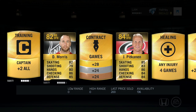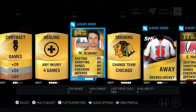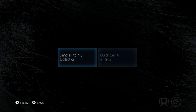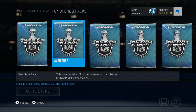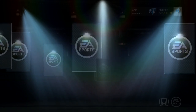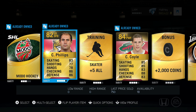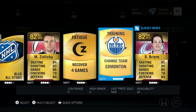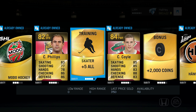We got Morris, Pikkanen, oh god, Grabner. That is actually not a bad pull, but he's not that high in overall. Send all to the collection once again. But these packs, like I said, usually not too good for me. I don't know why. Going on to this one again, but no special cards. I know the Team of the Year right now is out for the CHL. Haven't pulled any of those guys either. Chris Phillips, Charlie Coyle, we got Zidlicky. Danny Briere, oh man, that is a bad pack. Send out to the collection once again.